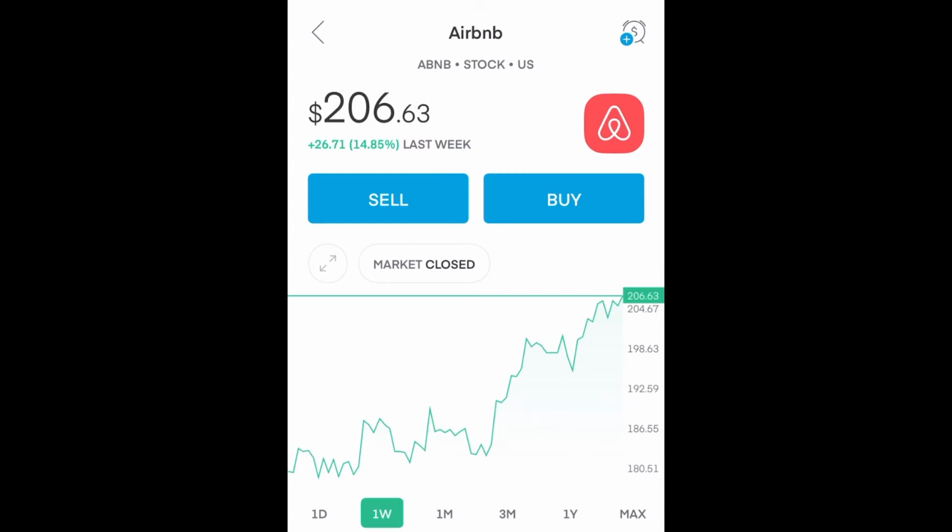So the top stock in terms of percentage increase for the week in my portfolio was Airbnb. And Airbnb were up 14.85%, or $26.71. So a really, really strong increase. And just goes to show you that around the world, even though maybe here in the UK, our accommodation sector, hotels, all that sort of stuff is down. Maybe around the world, things are still going ahead at different intervals in terms of their lockdown procedures. So it's really interesting how it's been going up for a while, actually.